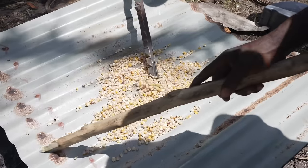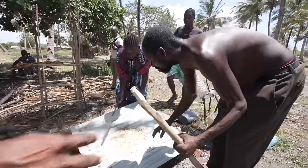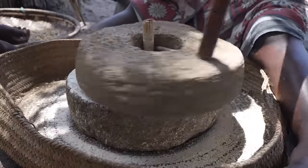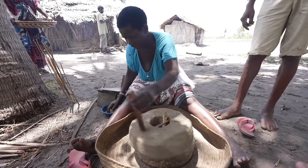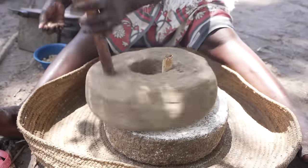And she took it off because she doesn't want them to get burned, right? Yeah. The corn is now warm and dried, so she will start to put it at the middle of the stones and pushing the stones around, grinding, as the flour now comes out from the stone. We shall see it. The sound of the stones.